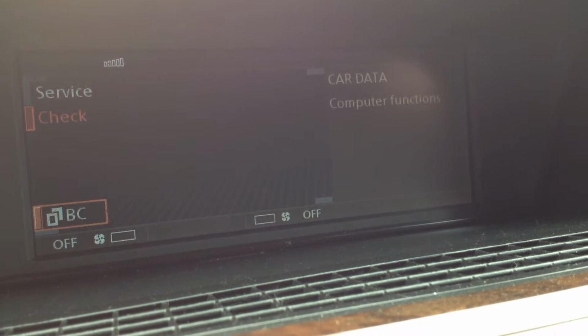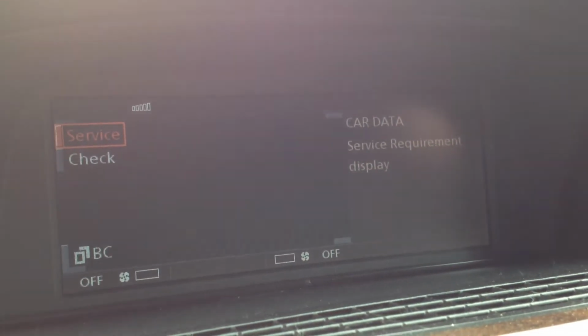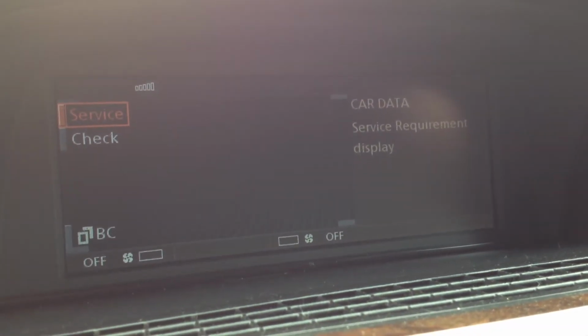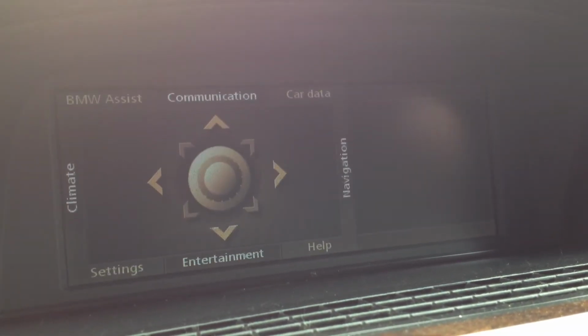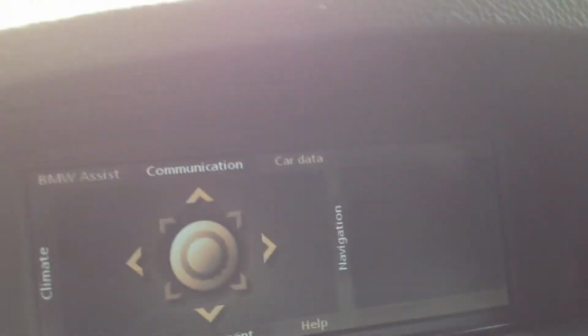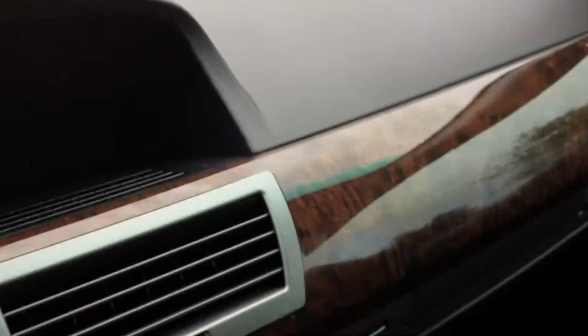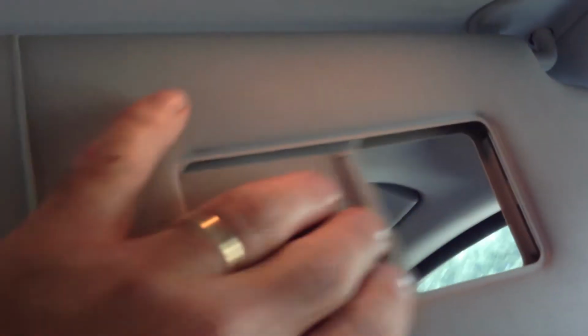I'm not real good at operating this. Alright, I'm showing nothing as far as that's concerned, so if you know how to operate that better than I do, I usually will come up and tell you if there's a problem. But, I mean, look at the dash. The car's dirty, it's clean. It just needs a good cleaning. Know a body guy, you're all set.